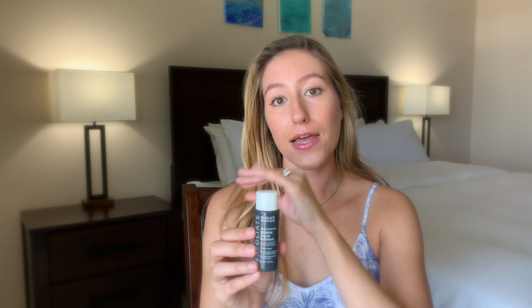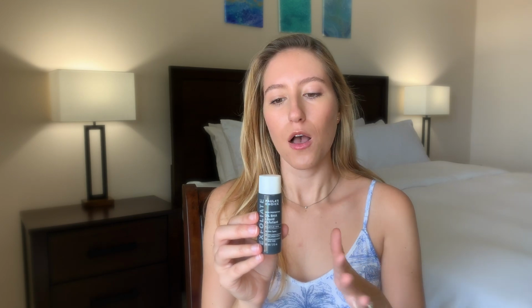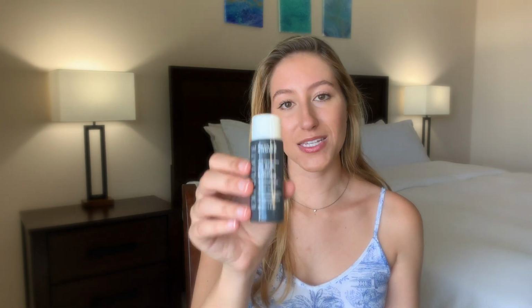I think if your skin is not used to exfoliants at all and you're extremely sensitive, you might feel a little bit of that tingling sensation in the beginning. But for me, I'm telling you, I've used a lot of Neutrogena salicylic acid products, wash-ons, as well as toners, and all of those do sting the skin on my face, whereas this one does not.